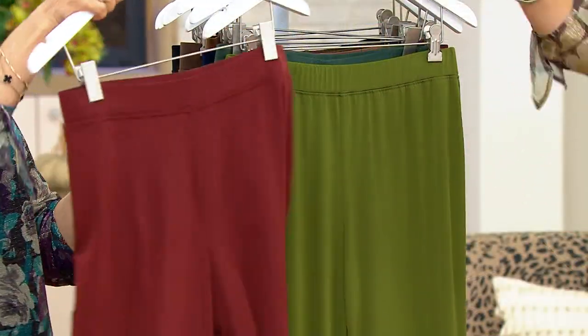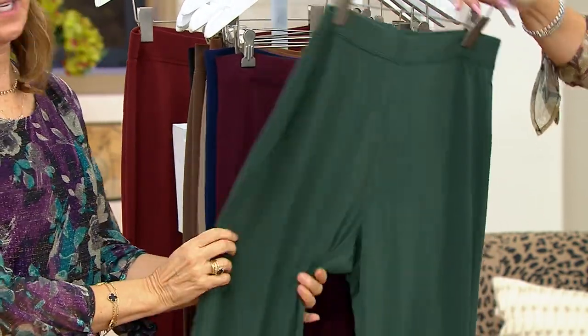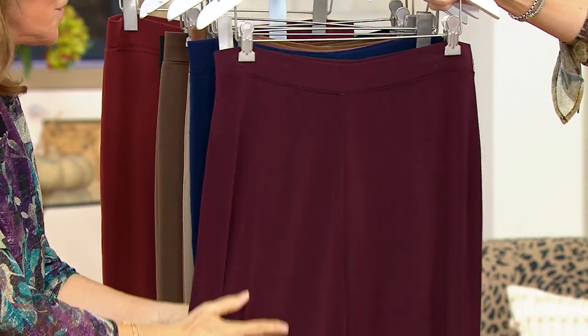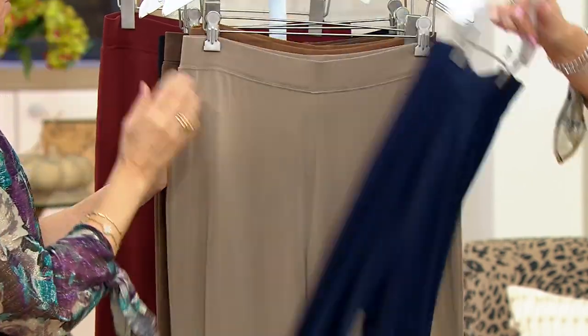Spiced raisin, Tuscan olive, evergreen. New colors always go quickly. Deep claret red, gorgeous. Oh, it feels so soft. It feels like a silk pant, which is a knitted silk. You never have to dry clean it. Dark navy, the best.